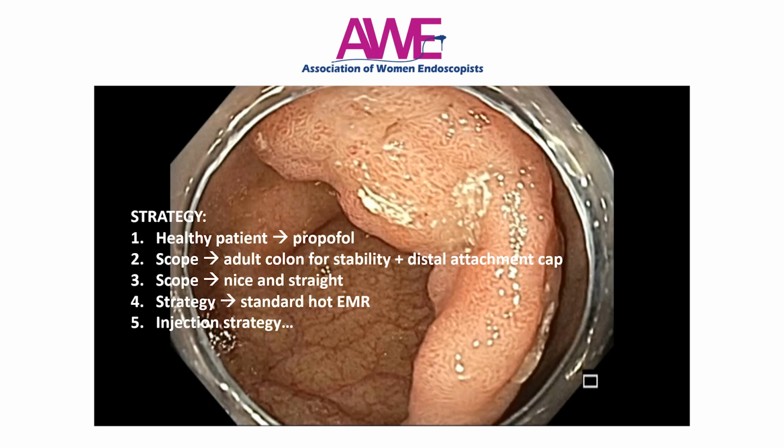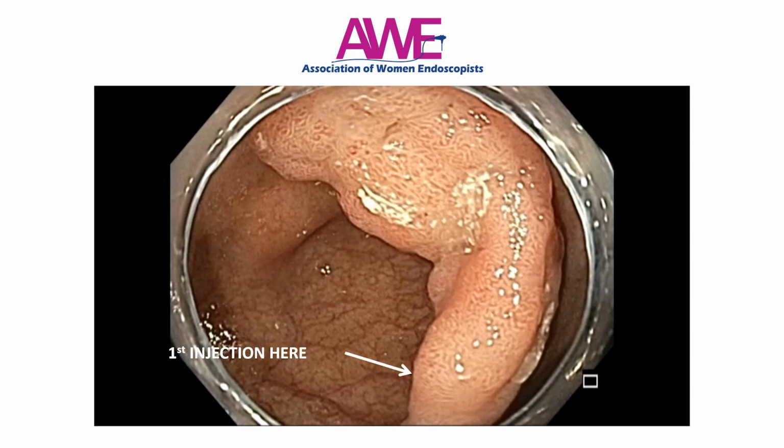And then what about injection? So I put the first injection here. And the reason why I put the first injection here is because you want to be able to lift the entire polyp towards you. This may sound counterintuitive, but you actually want to inject the hardest region first, because you want to make the most difficult to access, most difficult to visualize region easier to access.